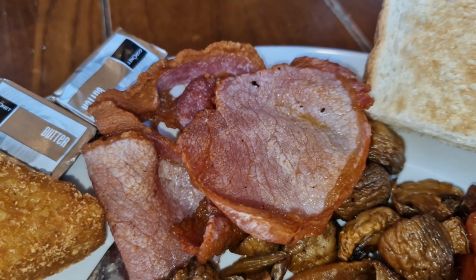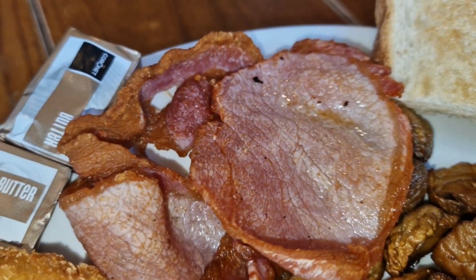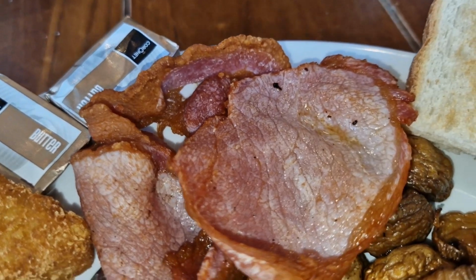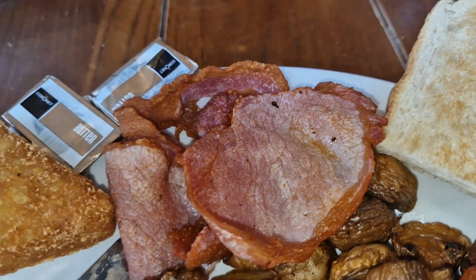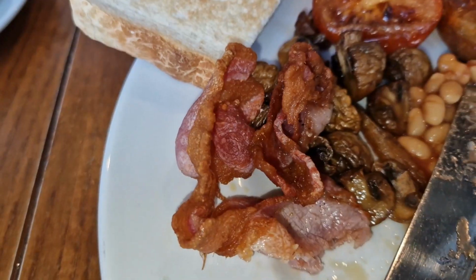Bacon. Now this looks dreadful for me. It looks like yesterday's bacon. I'm a bit critical of bacon, but this was so tough. Even cutting this little piece off here, it was so tough. And as you're going to see now, I just can't chew it really. It's so difficult to chew, so tough. I'm actually going to turn the sound back up here and show you this hitting the plate. Listen to this.